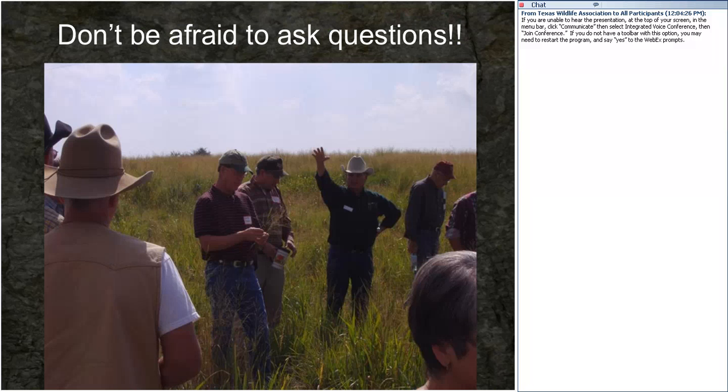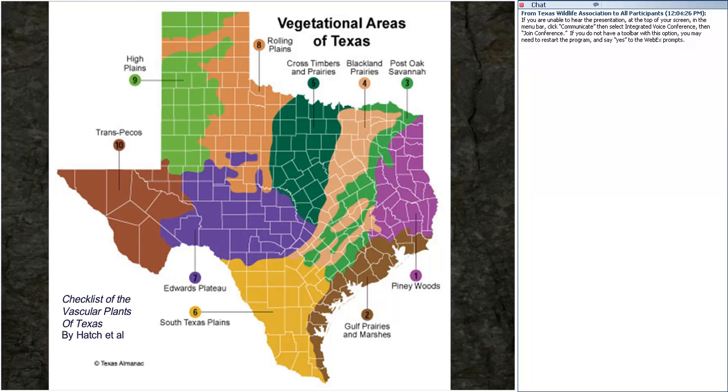This vegetational area map is a good resource that you can go back to. The book in the lower left, the list of the vascular plants, is about a 20-year-old publication now. Eventually it'll come out online. But if you're in the Rolling Plains and you're trying to figure out a plant that you've got, and you think you have a name, and you look in this checklist and it says that plant grows on coastal mounds in the Gulf prairies and marsh, and that's the only place it grows, that is a quick way to verify you're on the right track with plant ID. It's kind of a shortcut.